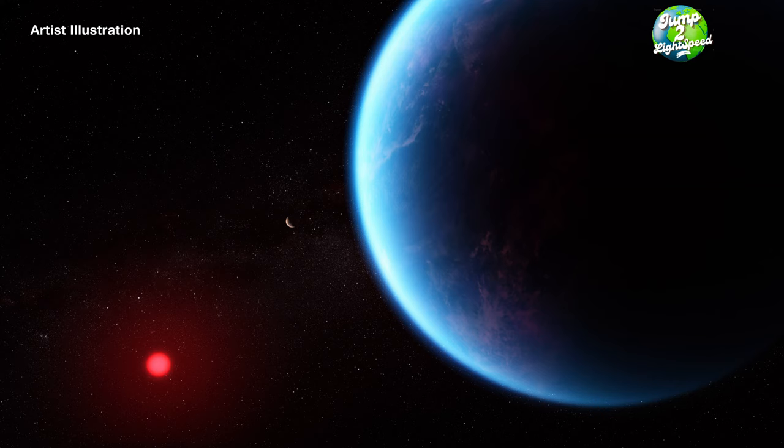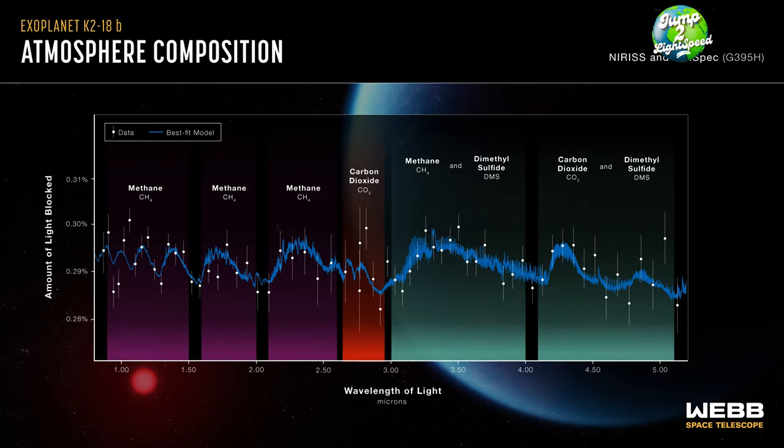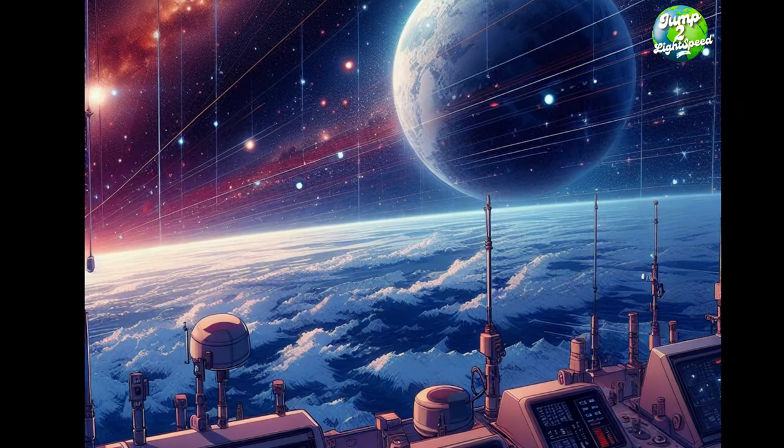This planet has been of great interest and a subject of many studies since the Hubble days. This planet is a Hycean planet. This means it has a hydrogen-rich atmosphere and a water-covered surface. Other features of this planet point to the fact that there is a high probability of finding life on it. The planet exists in the habitable area of its star.